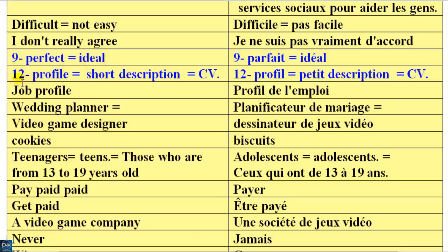12. Words of exercise number 12. Profile, short description, CV, job profile. Wedding planner. Video game designer. Cookies. Teenagers, teens, those who are from 13 to 19 years old. Pay, paid, get paid. A video game company, never.